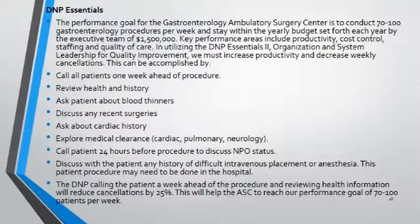Call the patient 24 hours before the procedure to discuss NPO status. Discuss with the patient any history of difficult intravenous placement or anesthesia. This patient's procedure may need to be done in the hospital if they're having a lot of problems. The DNP calling the patient a week ahead of the procedure and reviewing health information will reduce cancellation by 25%. This will help the Ambulatory Surgery Center reach our goal of 70 to 100 patients per week.